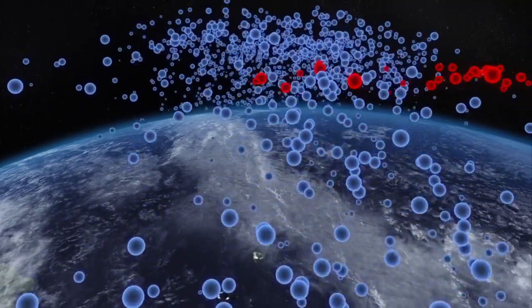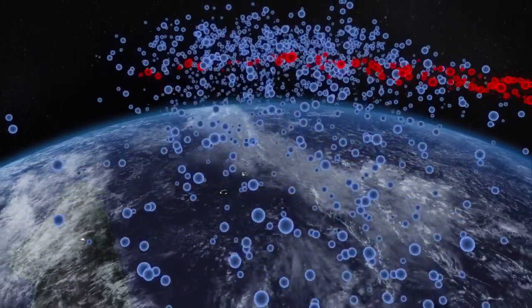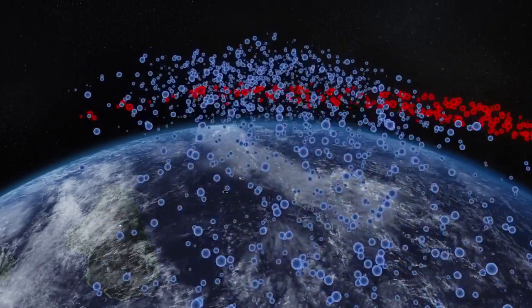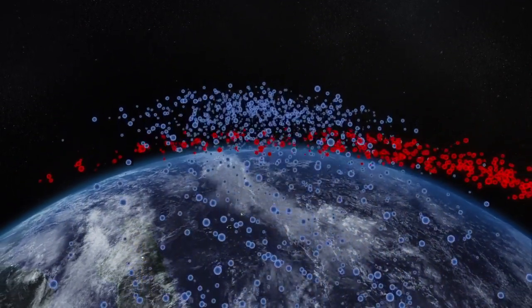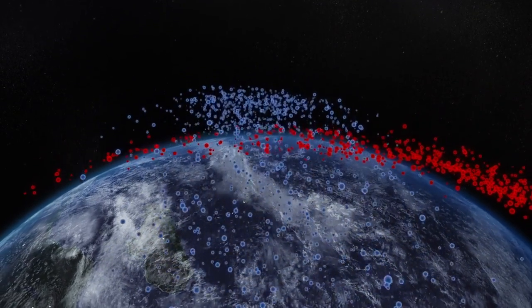The Iridium-Cosmos collision was very much a game changer. There were those who thought of space in terms of a big sky theory, that it was limitless and we didn't need to worry about ever crowding it. It became very obvious that that wasn't true, and people began to consider, what do we need to do to keep this from happening again?